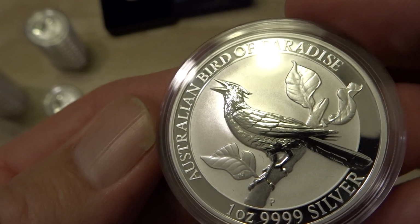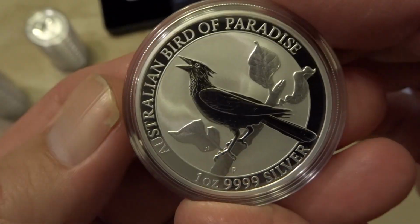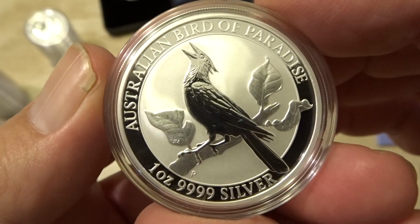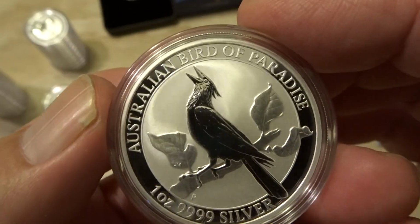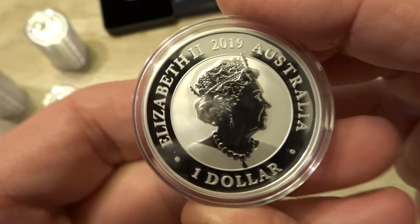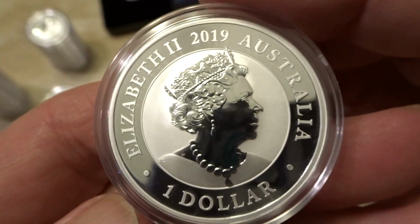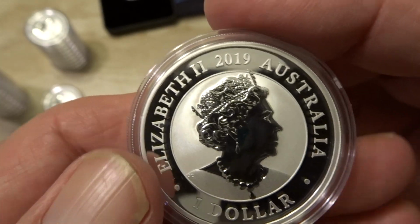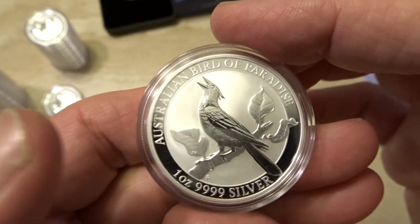Yeah, that's cute. And of course, there's plenty of Birds of Paradise to choose from, so I'm sure this is going to be a long series if they continue it. Beautiful. The premium on the Bird of Paradise coins is higher than the other coins, for whatever reason. But these are still available. The mintage is 50,000.